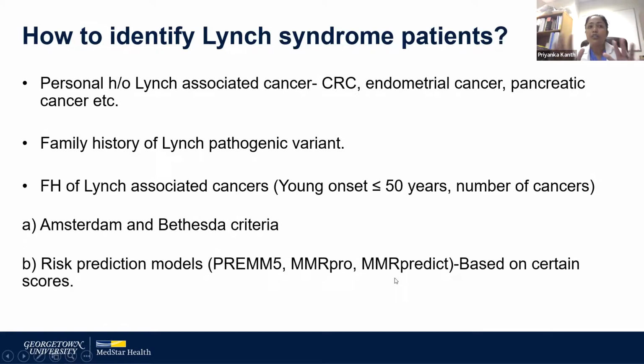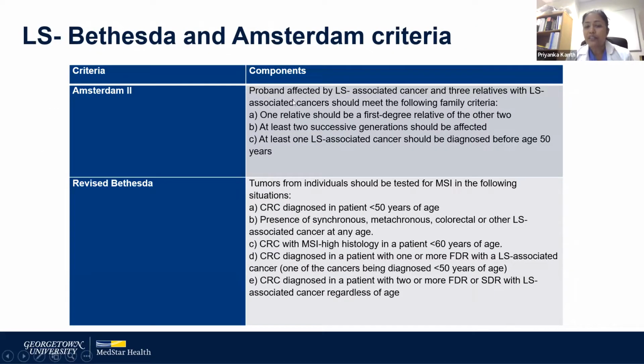This is basically putting in the same personal and family history, and this generates a score. So PREMM5 would generate a score, usually a score of more than 2.5 suggests high suspicion, and these patients should be tested. And Bethesda and Amsterdam criteria are really based on clinical features and microsatellite instability. Amsterdam criteria is based on how many relatives had Lynch-associated cancer, how they're related, and if they're young. Revised Bethesda criteria recommends that all these young patients with colon cancer should be tested for microsatellite instability. So these criteria were developed to find these patients with Lynch syndrome.